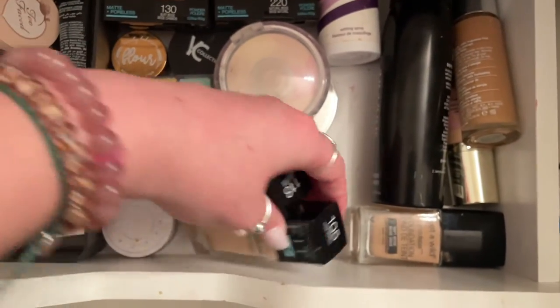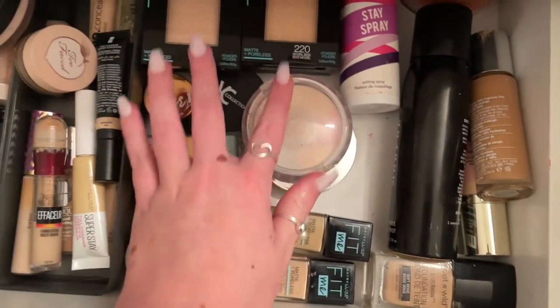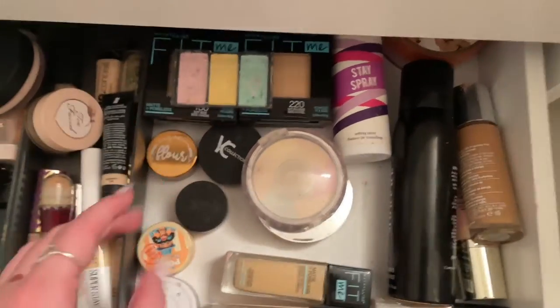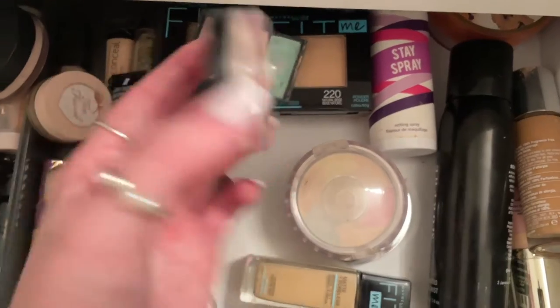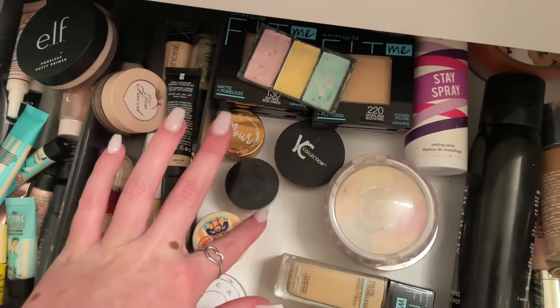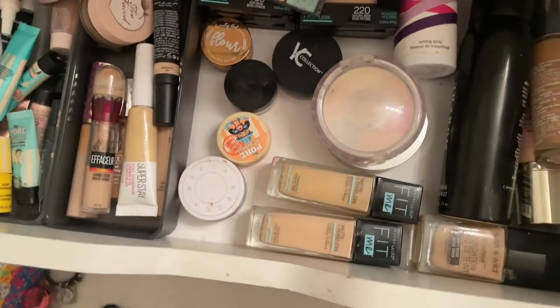These are the shades. Physicians Formula Powder, Clinique Powder, 4 Fit Me's. This color corrector from Ulta that's jaggedy, but it works. This random one from Ipsy, if you want it. There's information. Beauty Bakery Flower, Kat Von D, Professional, Becca.